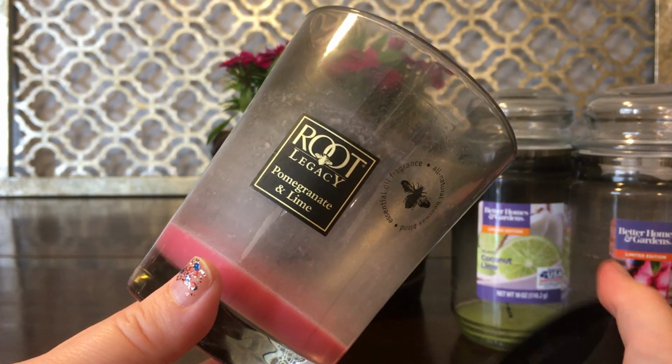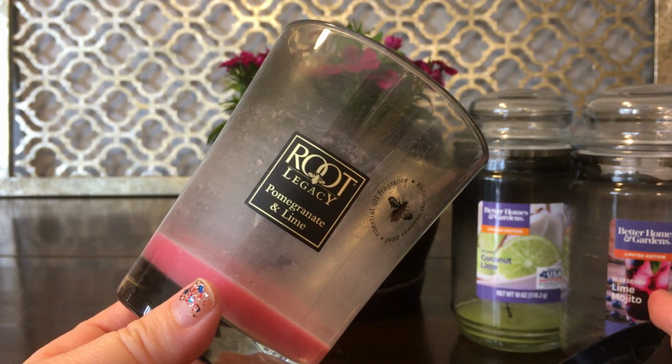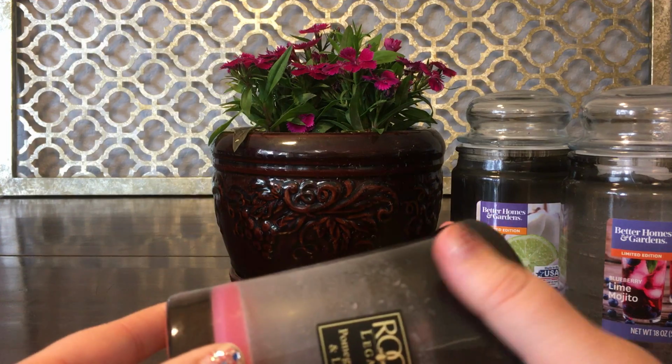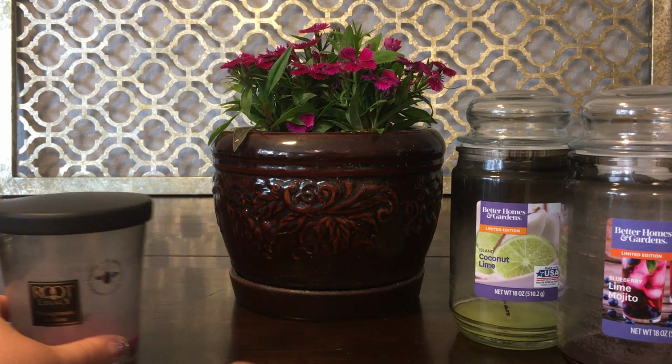As far as strength goes, it was okay. I also had this one in the bathroom because it was light enough that it was a great fresh smell, like a clean lime rind smell, I guess you could say.